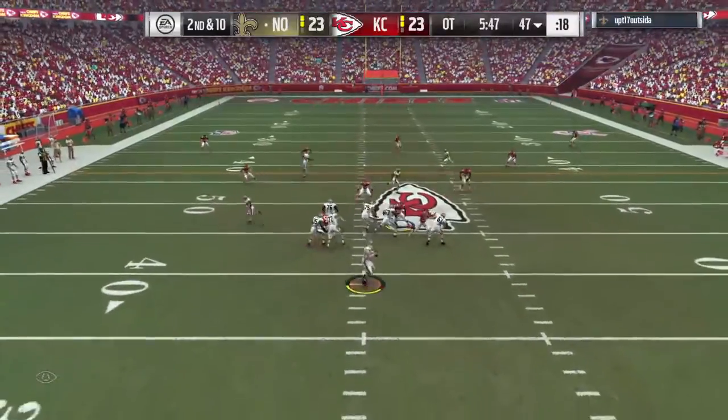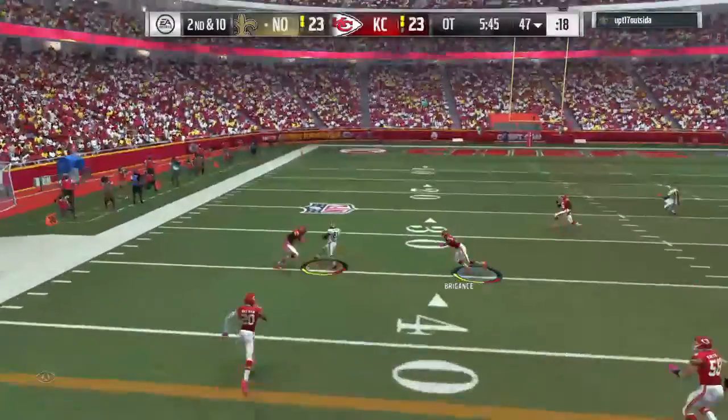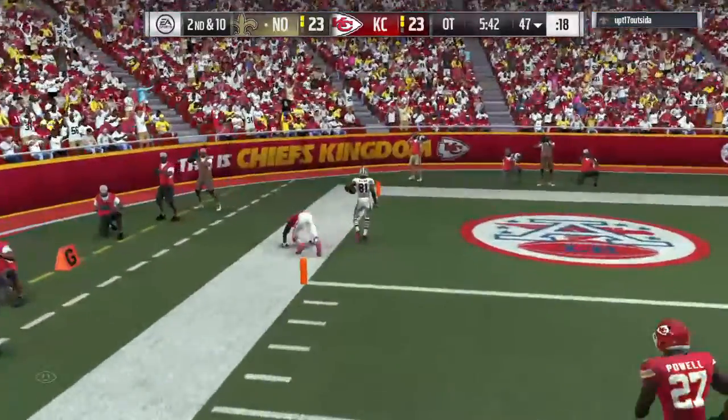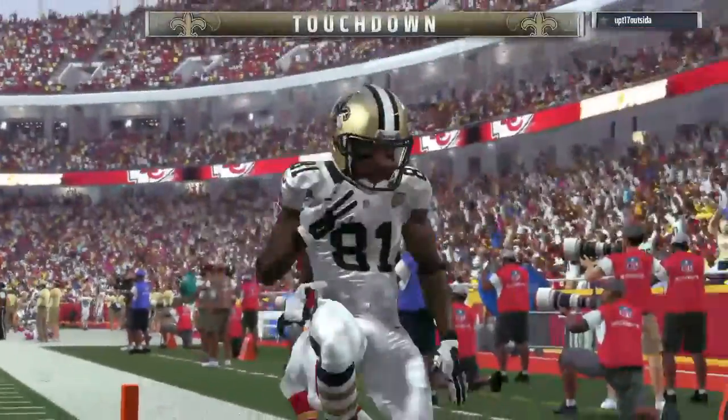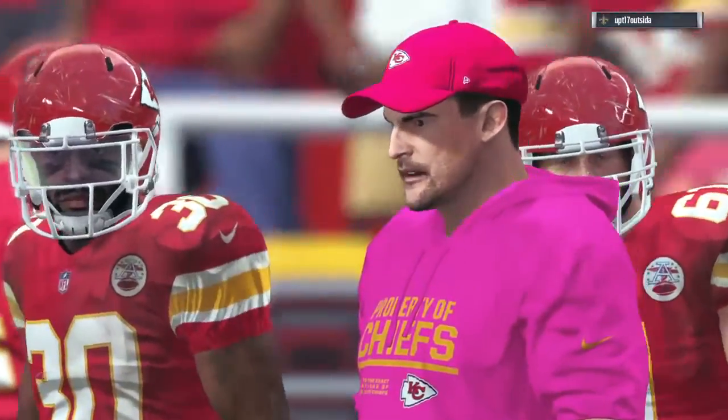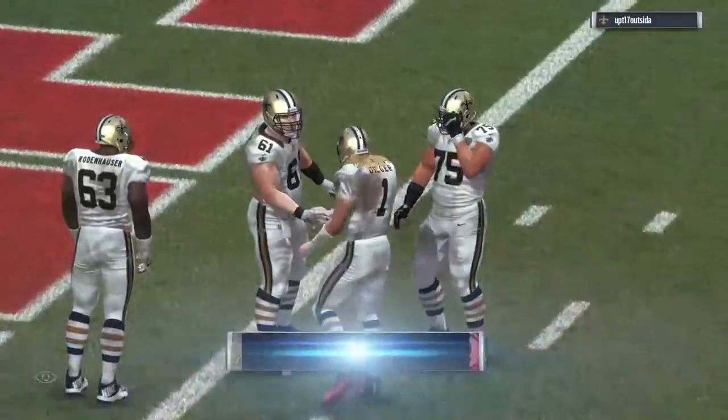Back to throw now on 2nd and 10. Deep drop. He's got his man on the crossing route. And he is in for the score. And it is absolute stunned silence here as they win it on the road in overtime.